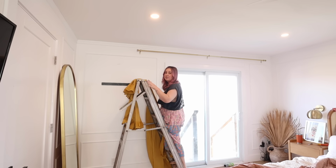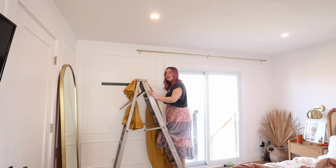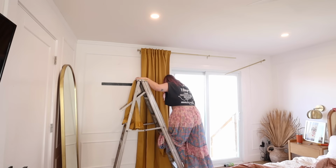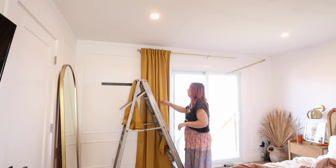The job itself, like putting up curtain rods, is not that hard, but getting the exact right space and getting everything level, I find it to be the most time consuming thing. Amazing. I also had to hem these curtains because they were extraordinarily long.